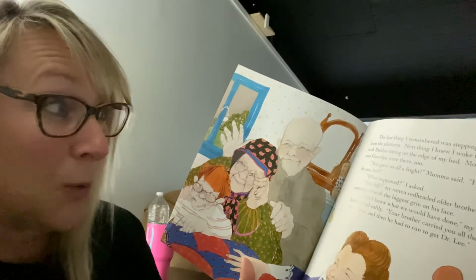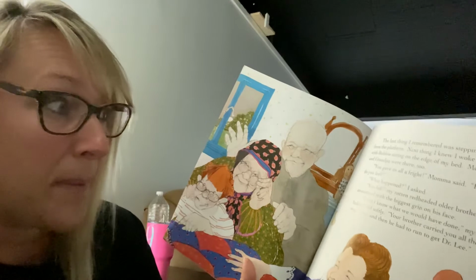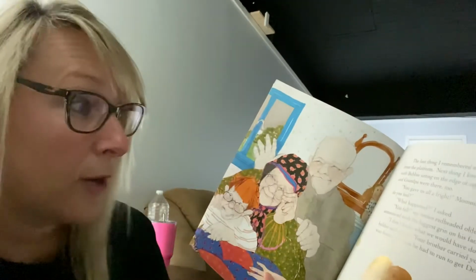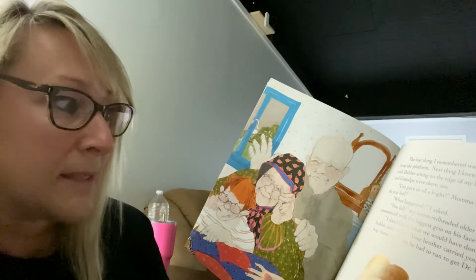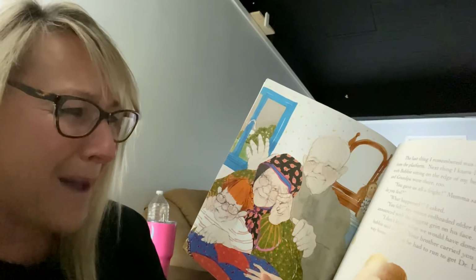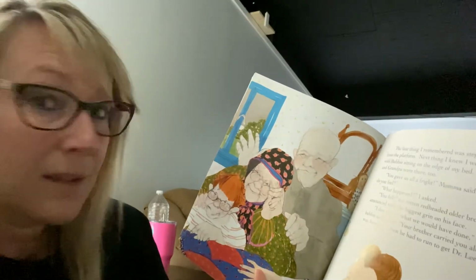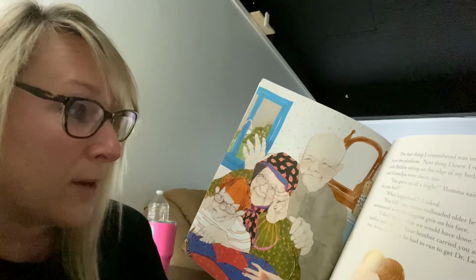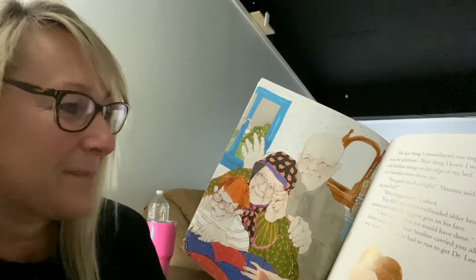The next thing I knew, I woke up with Bubby sitting on the edge of my bed. Mom and Grandpa were there too. "You gave us quite a fright," Mama said. "How do you feel?" "What happened?" I asked. "Well, you fell," my rotten redheaded older brother announced with the biggest grin on his face.